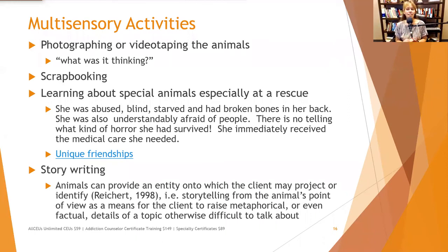Have them learn about special animals, especially at a rescue. There's one animal at one of the blind rescues that was abused, blind, and starved and had broken bones in her back. She was understandably afraid of people. There's no telling what kind of horror she survived, and she immediately received medical care she needed when she went to the rescue. Okay, now when I first read this, I'm like, this could be the beginning of an assessment for any number of my clients.